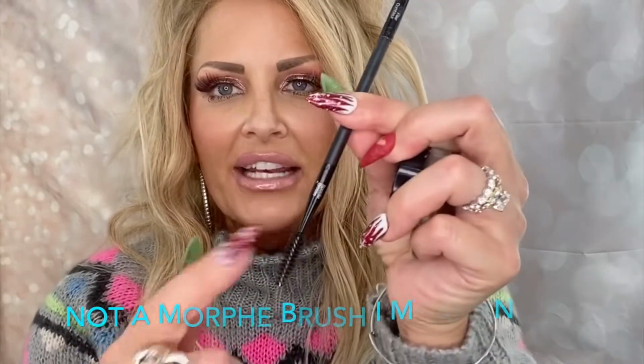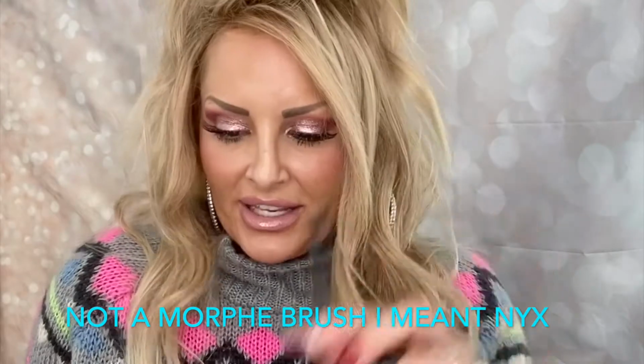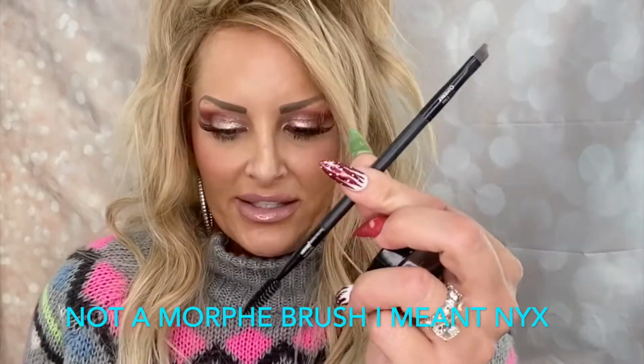Going in with brows. Anastasia of Beverly Hills Dip Brow. And the pencil to put it on with is an angled brush and has a spoolie at the bottom. I really like Morphe's. It's $7 for one of these.